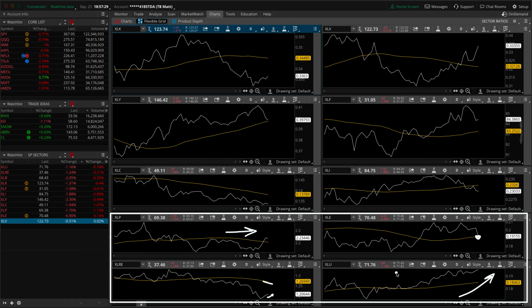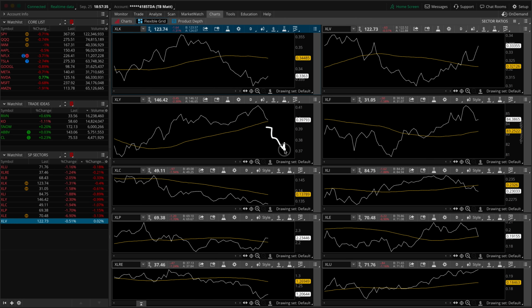So, it's not like we're in a risk-on environment. We've talked about that clearly. I'm just thinking about, if these things start to turn and deteriorate here to the downside and the risk-off sectors start to continue to go sideways or perk up even, like what we're seeing here and here, it's probably not a great look for your S&P 500. So just thoughts on the sectors and their ratio relationships, if you will.